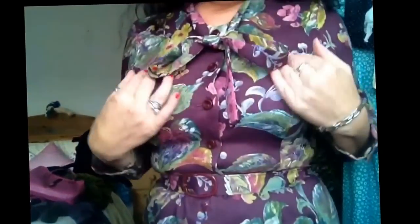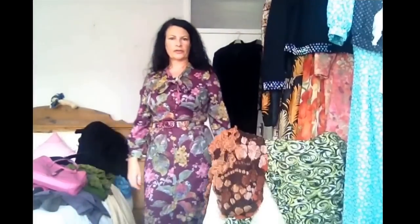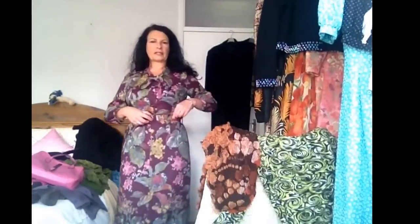Now this one I loved because I just love the print, and I got this off eBay, and this was one of those mega bargains that nobody wanted. I was the only bidder. I just love all the colours in it. So for an autumnal dress, and it's quite shifty in its shape. Let me come back so you can see. They all come kind of just below the knee. I think they're nice. Secretary dresses they call them, I think.